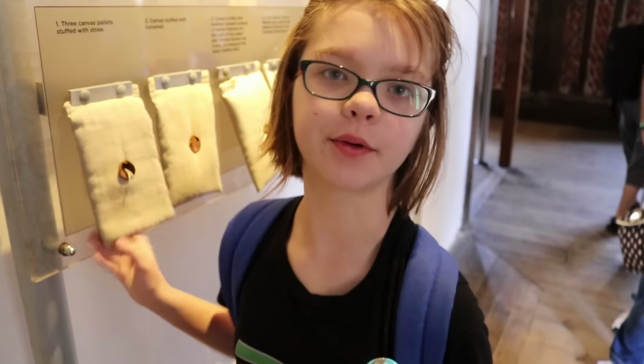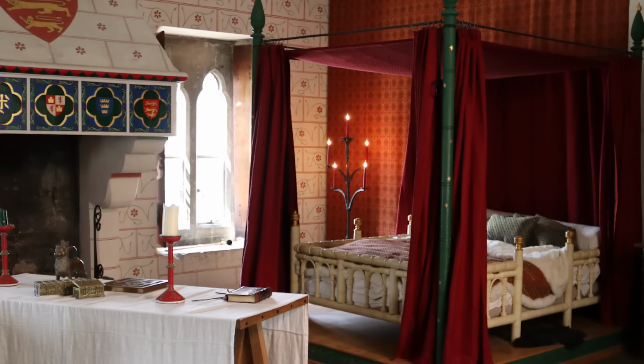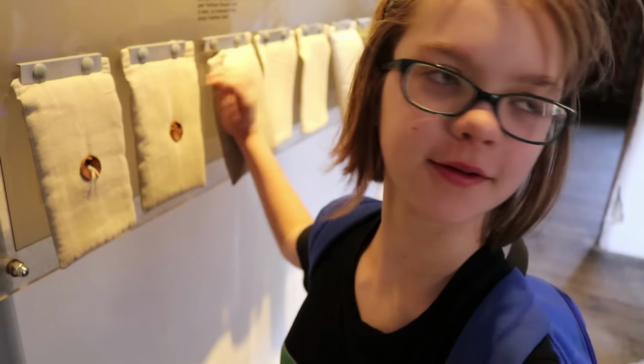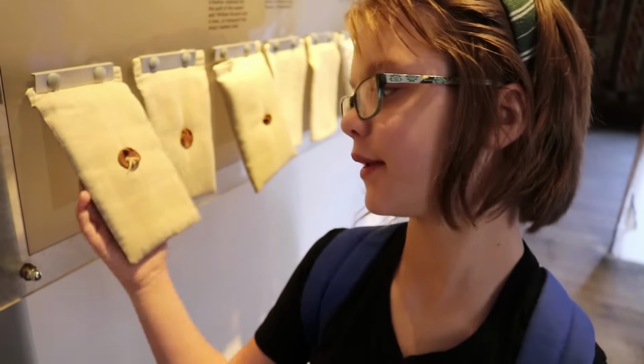Okay, so behind me is a bunch of different things that people in medieval times used for sleeping. There's hay, horsehair, and feather mattresses and stuff like that, to demonstrate different levels of royalty and what they had to sleep on. Of course, the ones that the kings and queens used are the most comfortable. But yeah, it's pretty cool to see these little things here.